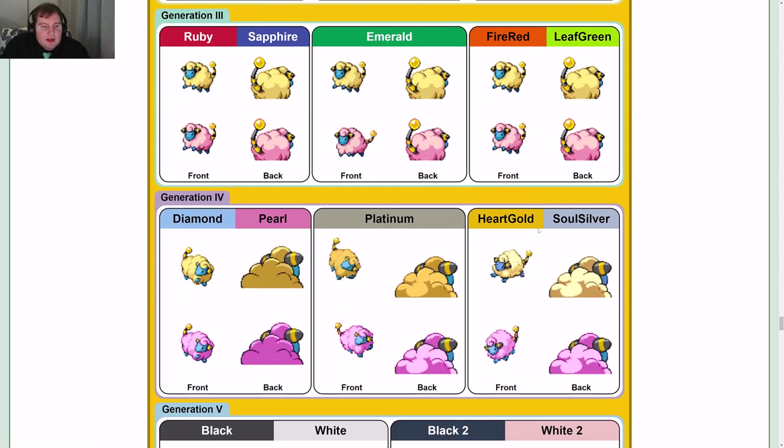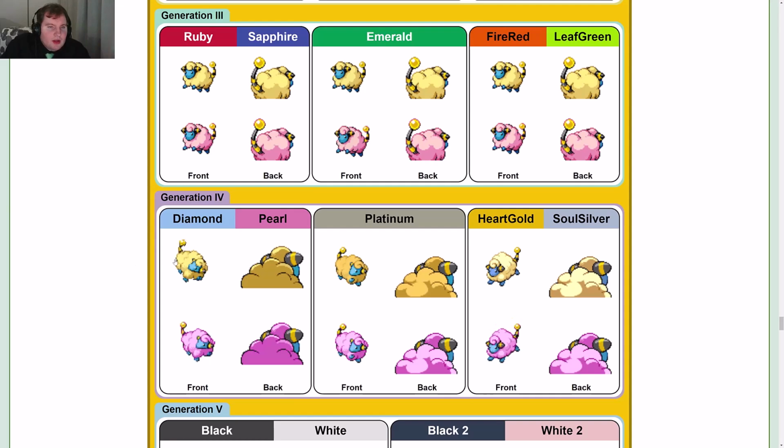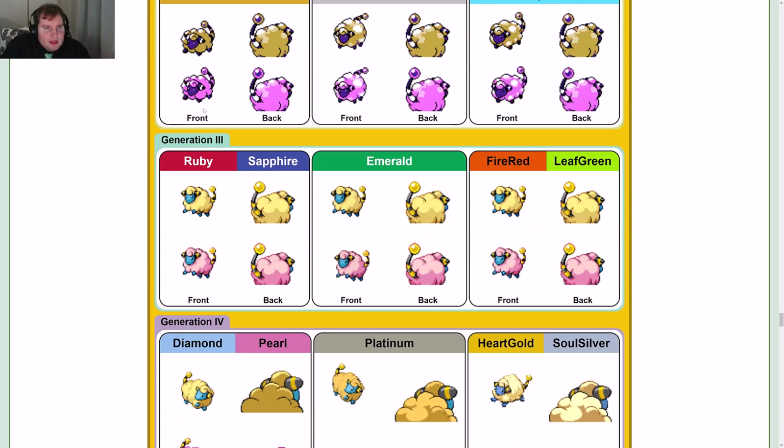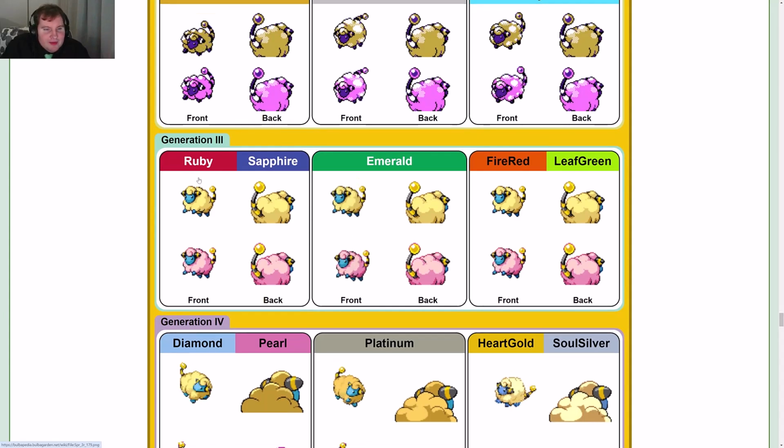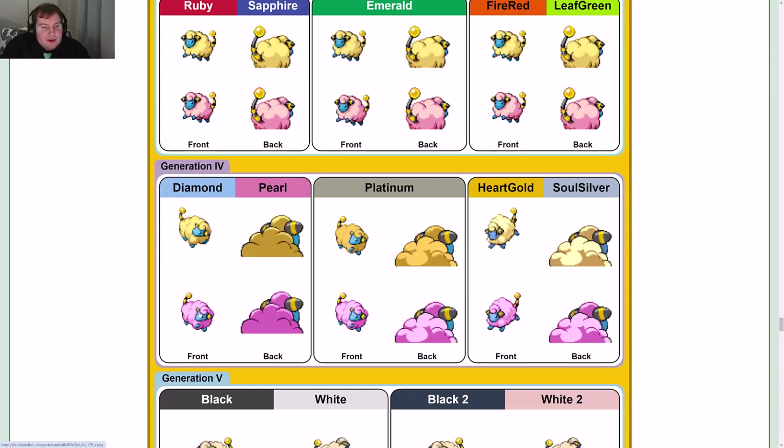Yeah, I got all that. Gen 4, not really much changes. These start off maybe looking more like ears, but then there are very clearly these weird things on the side of the head. That's a darker pink.